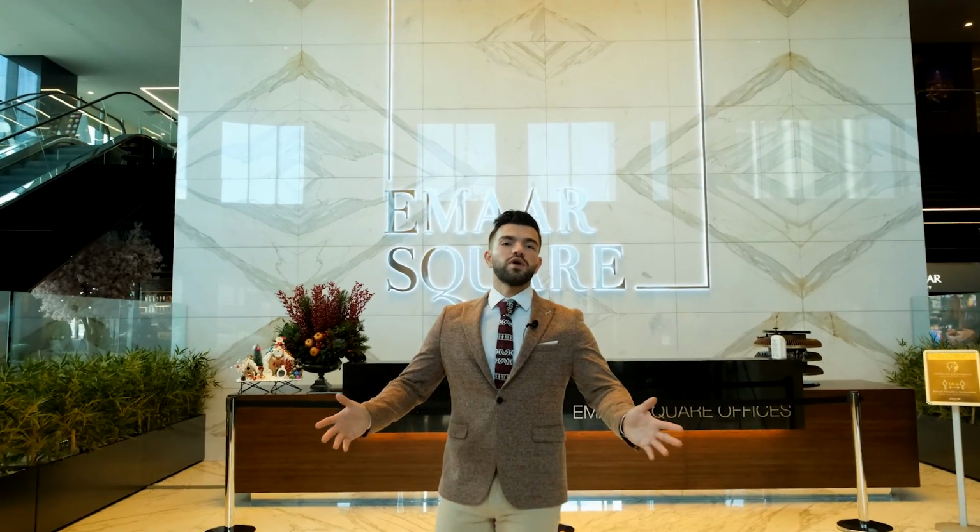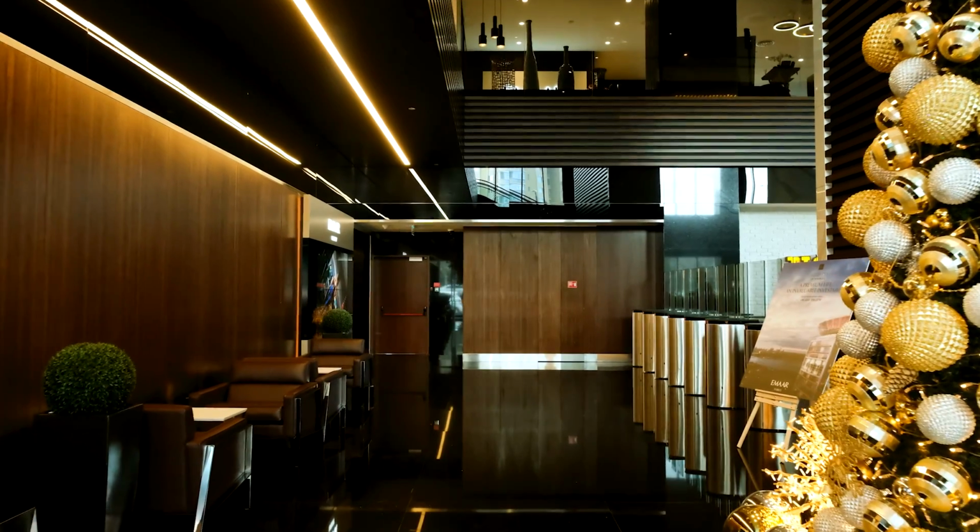Emaar Properties is one of the largest real estate companies in the world. The Burj Khalifa and the Dubai Mall, one of the largest entertainment and shopping centers in the world, are just a few of the projects they have. In Turkey, there are Rixos, Land of Legends, and Emaar Square.